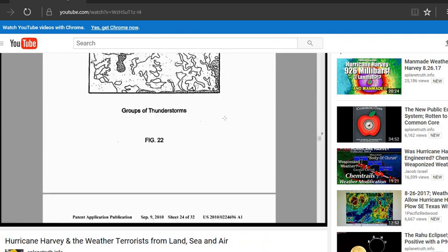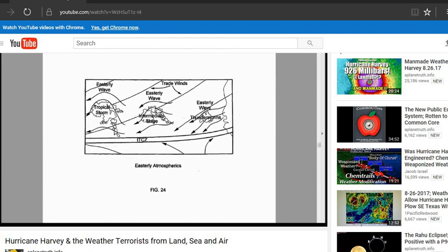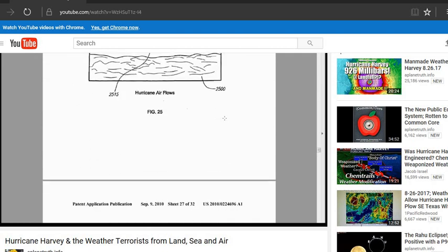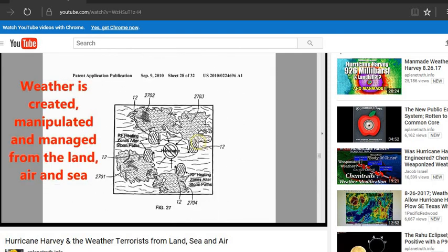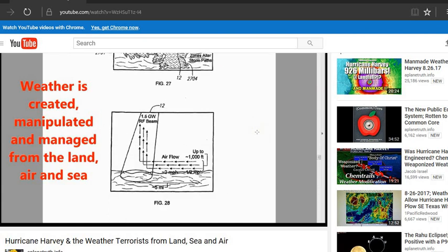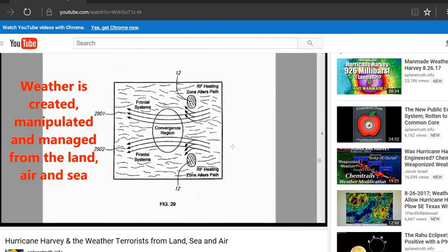And as you go down, you see the groups of thunderstorms. And folks, it's showing you exactly how they do it. This is how they take the weather, create the hurricanes, amplify the hurricanes, hurricane airflows. This will be in the show notes. They have the science down on this, folks. Here's the hurricane. Here's all the RF heating zones that alter the storm's paths. See how they're next to shore or onshore, but also they're in the oceans and they're seaborne as well. Okay, so here's the radio frequency being 1.5 gigawatts, I guess that is, as the airflow goes up in the beam, superheating, and RF heating zone alters the path.